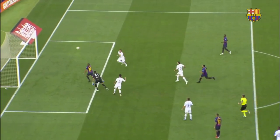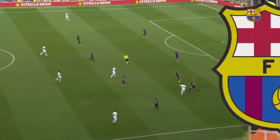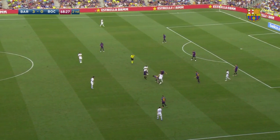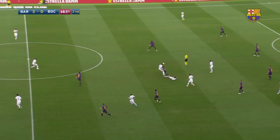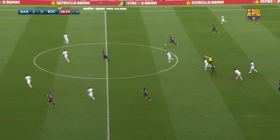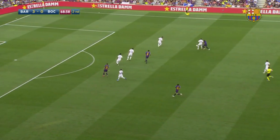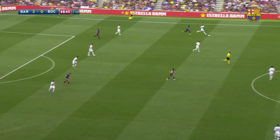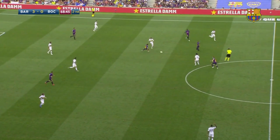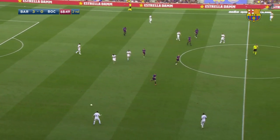The ball now with Buffarini. He picks out Zarate. Gets into a little bit of a muddle and eventually loses the ball. Rafinha brought down by Perez. Not a good challenge, that one. It's Barcelona now with Dembele. Dembele, of course, scored that cracking winner against Sevilla at the weekend to give Barcelona their first trophy of the season. It's Boca on the ball now with Buffarini.